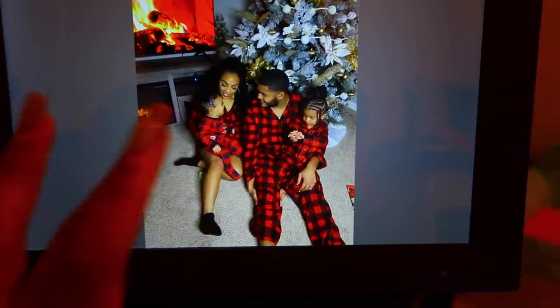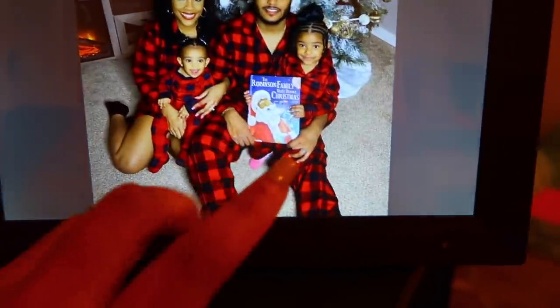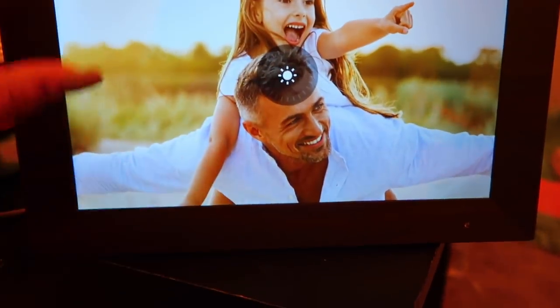Yeah, if y'all missed these photos, I posted them on Instagram. We actually had a book made personalized for Christmas. Not only can you show photos, you can also show videos as well. Look at Summer. Wow, this is so cool. I really like the digital frame. If you guys are interested, I'll have it linked down below.